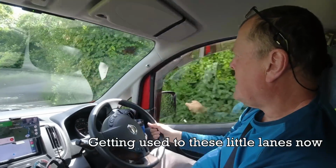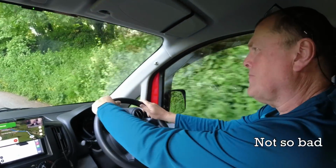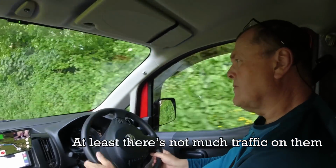Getting used to these little lanes now, aren't we, Charlie? Yeah, not so bad. At least there's not much traffic on them. Which helps. No.